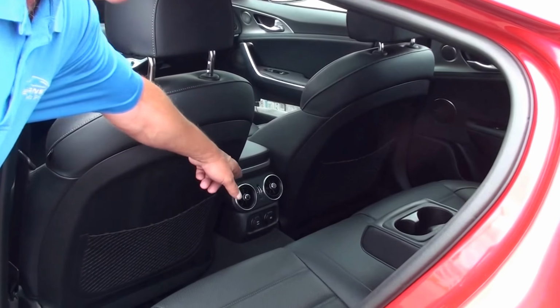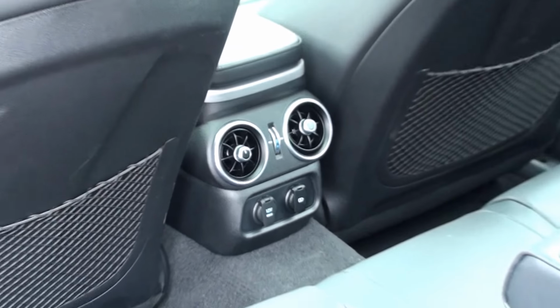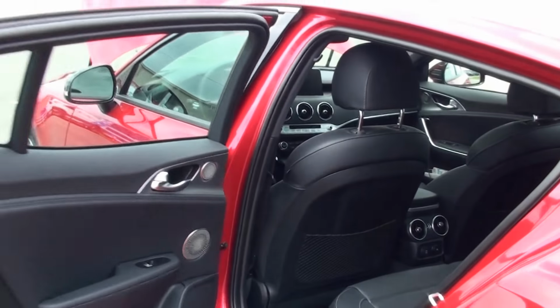But you see right down there, you've got a charging port, which is a rapid charging port for anybody that wants to charge their phone. And of course, there's a power point in the back as well. And of course, individual cup holders for the people sitting in the back as well too.